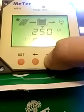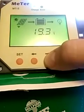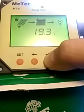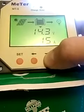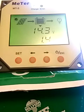I'll scroll through. So now the panel is getting almost 20 volts, 19.3. 14.3 is what's being generated, 1.5 amps. But literally, that's all it took to jump from what the battery meter was saying, around 70%, to 100% within 10 minutes with indirect sunlight. So that's why I feel this unit is inaccurate in that sense.